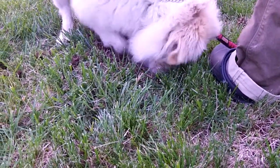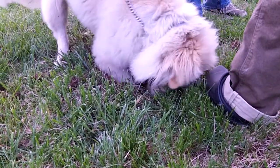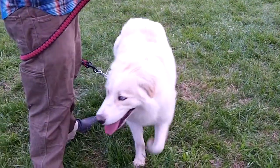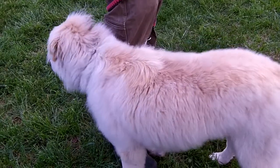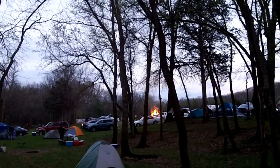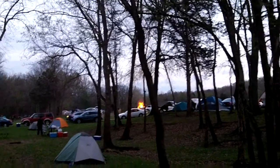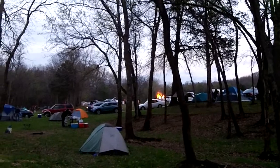There's definitely a mole down there. My dog caught one one time. Oh, wow. And he's laying there with the thing across his paw. This is one of the items from the Alpine shop. We missed the lighting of the bonfire. They use liquid accelerant and a leaf blower.